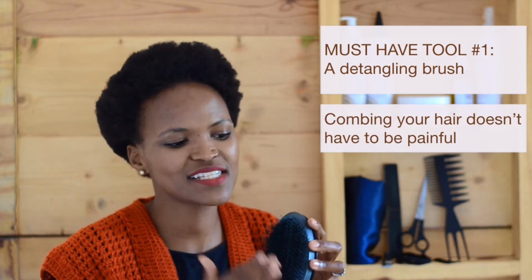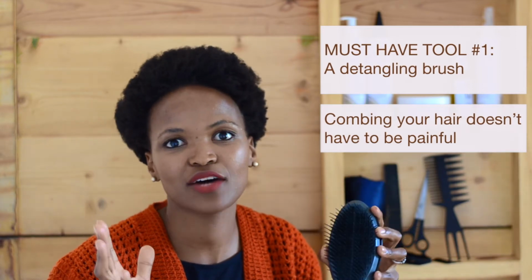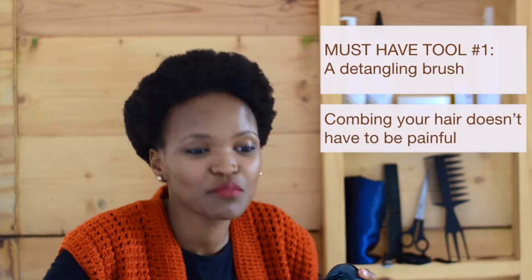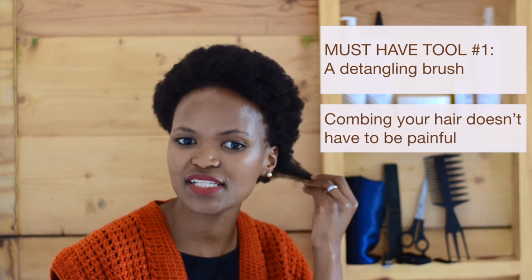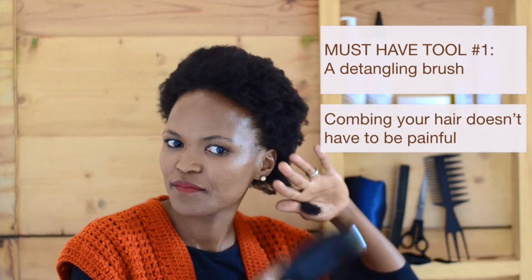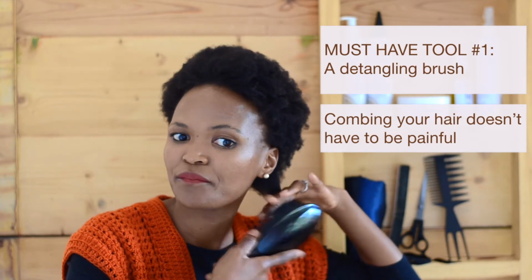So the Tangle Teaser is one of those things that has just been like the saving grace in my household. My husband uses it. I use it on my daughters. They can't even feel me brushing their hair in the mornings when we're getting ready. So I love this. The trick here with the Tangle Teaser is that you just make sure that you're combing again from the ends and brushing all the way to the beginning of the hair.